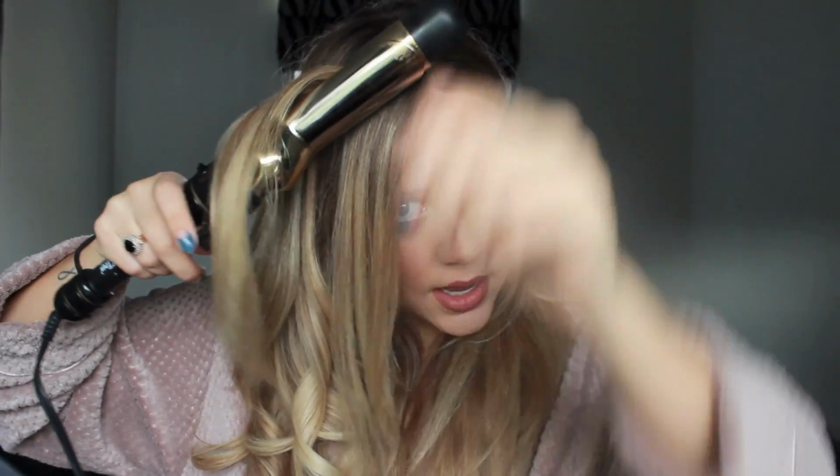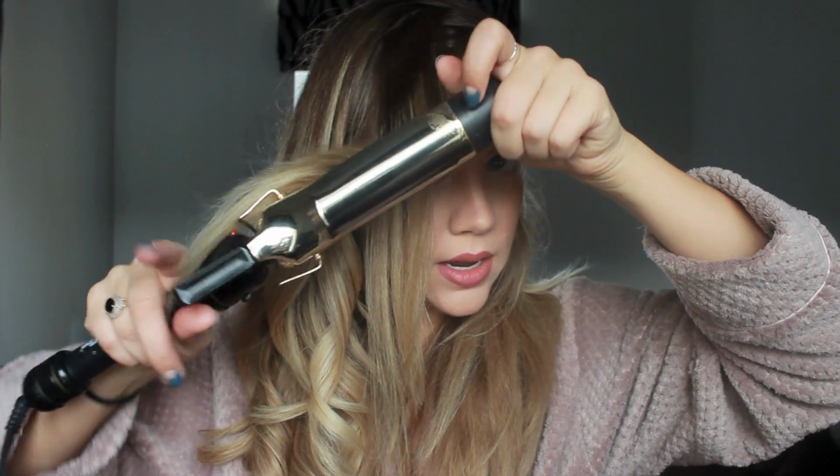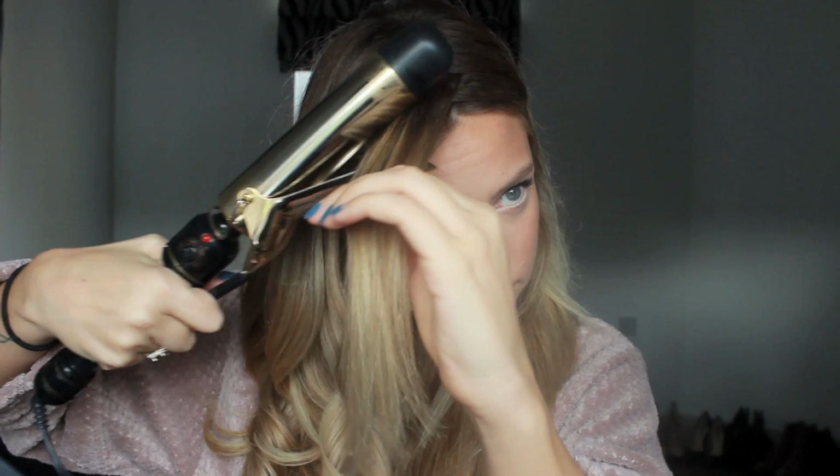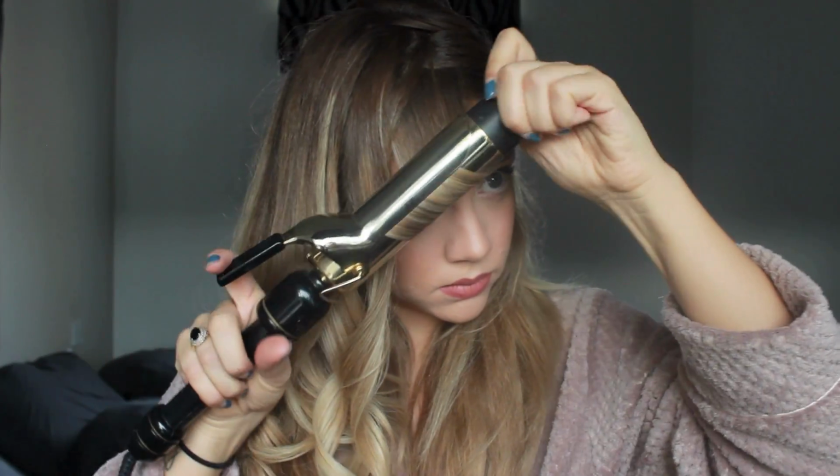Now when it comes to the front section of the hair, I do like to bring it down and sweep it around so that it's going backwards, just because I think it frames the face a little bit nicer. So I'm going to take the pieces and bring them forward and then flip them backwards just at the end. And then take it out and do the same with the front piece. And that's what it should look like, so I'm going to do the exact same thing on the other side.